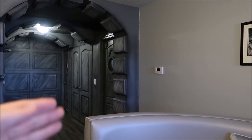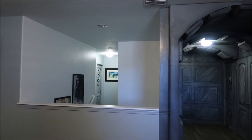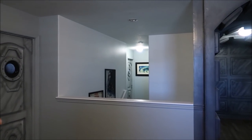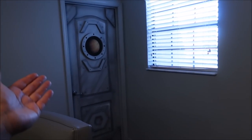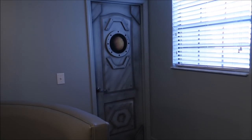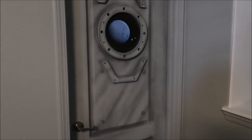We have already checked out 1 room, 2 room, 3 room, 4 room, 5 rooms. And we still have this room, that room, that room, and I think that room. This is crazy. I just had to do it. Wow, I feel like I'm about ready to ride Smuggler's Run. We're gonna pick this room first to look at.